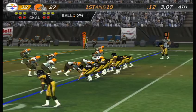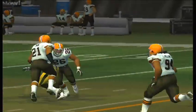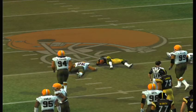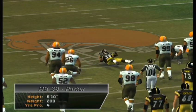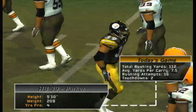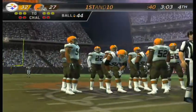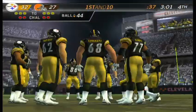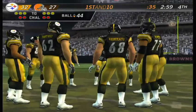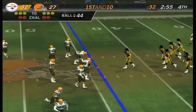What's the hard count? Hands it off to the back. The back breaks free. Jones is there for the tackle on the run. Parker has had a great game so far, now has over 100 yards rushing. Ball on their own 44-yard line.